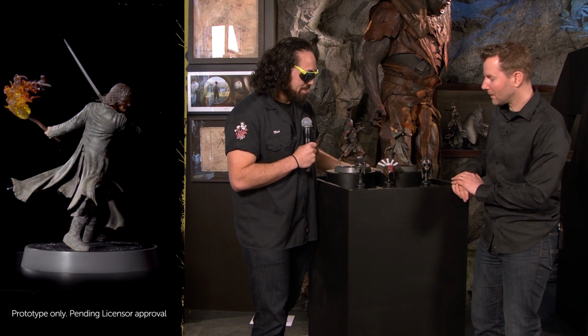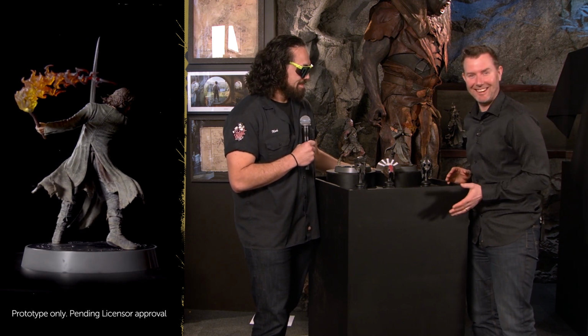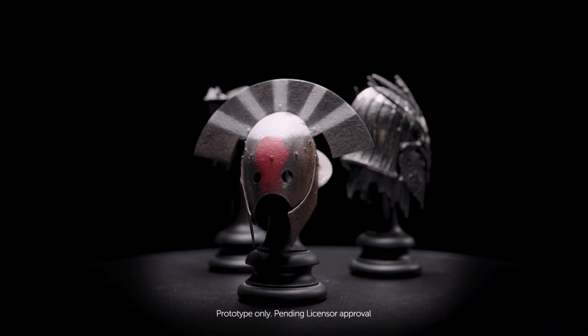So it's been a wee while since we had some entries into the mini helm line, but I'm super excited about the mini helm lines because I personally collect these, so I was really excited to see these coming back. We will be revealing 5 mini helms this year. Today we're revealing the first 3 of those.